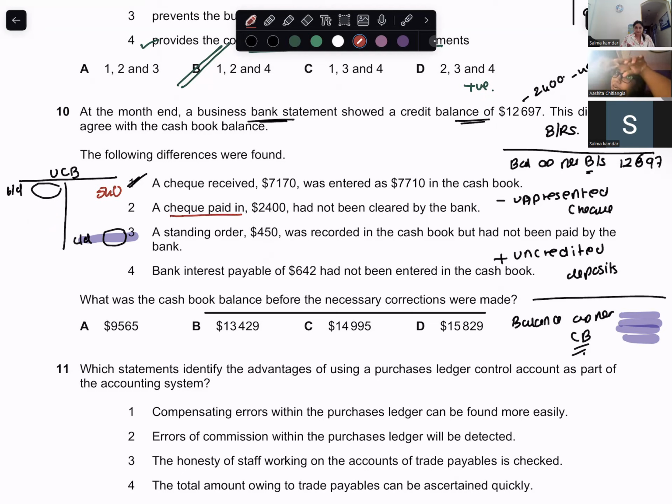A check paid in 2400 had not been cleared by the bank. What do you mean by paid in? That you've paid it. Check paid into the bank. That means you have received this check. Oh, okay. So you have to add this. Yes, so this is uncredited deposits, right? Yeah, got it. So this is uncredited deposits.